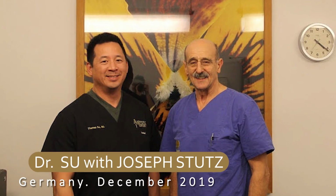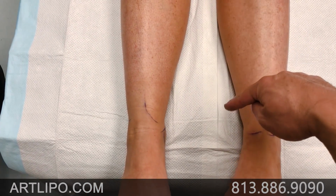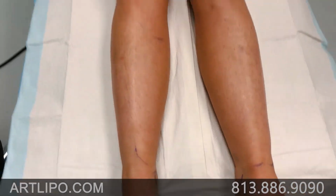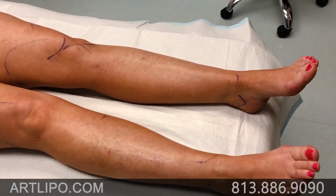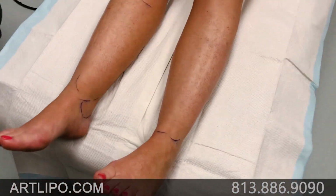So I know this because I went and trained with Dr. Joseph Stutz, who is one of the world's leaders in research of lymphedema. In Germany, this is where lipedema has been researched the most in the last 20 years. And it's from Germany that we get most of our research. So I went and trained with Dr. Joseph Stutz back in November of 2019 to get an idea of what approach he's taking, what approach German doctors are taking, and how this all came about.